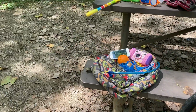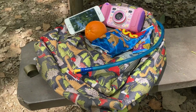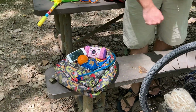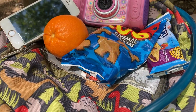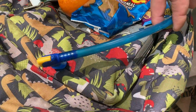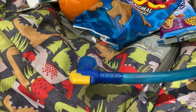So pretty much regardless of what you're doing, if you're taking kids out for an extended period of time or even an hour or so, there's a couple key takeaways that we like. Some of the things you'll see on this kid's backpack is we have snacks. So snacks are always good. We have a hydration bladder with a hose coming out.